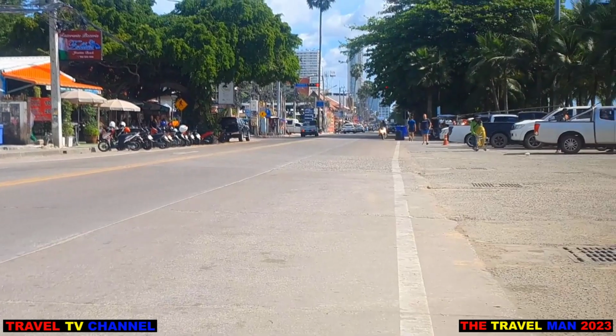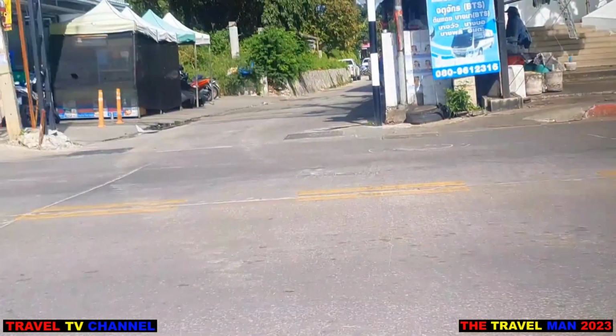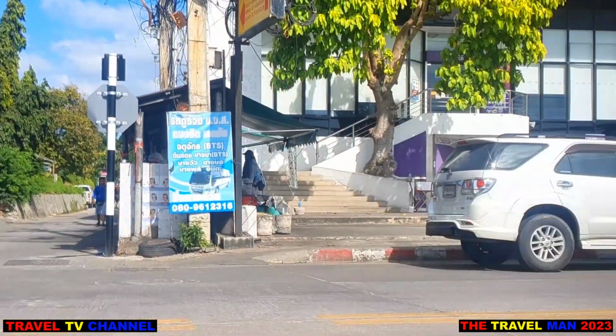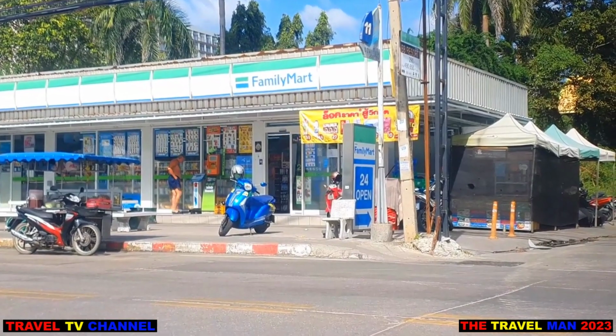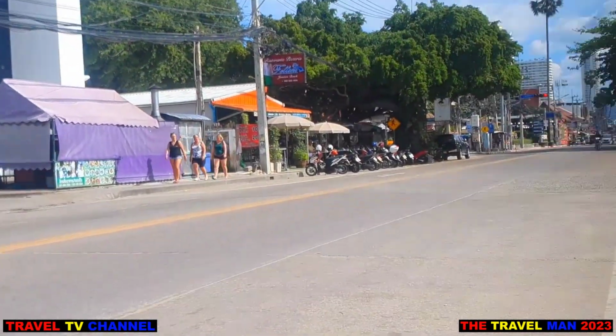Their brushes out here are a bit weird. They're not like the ones we use in England, which are like a stiff broom. These ones are on a stick with a fan looking brush. I've used one at my apartment. They're not very easy to get on with, to be honest with you, but the Thais know how to use them. Little Family Mart there, you can get anything you want.